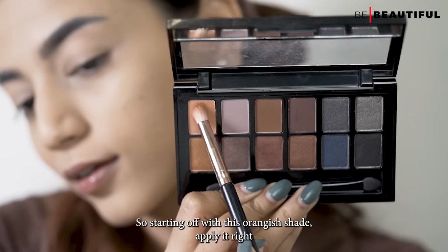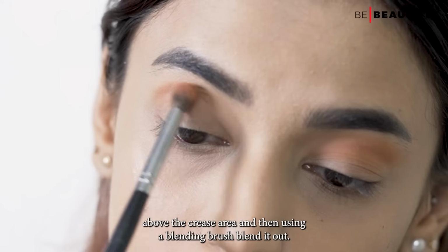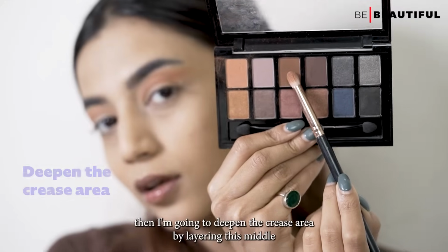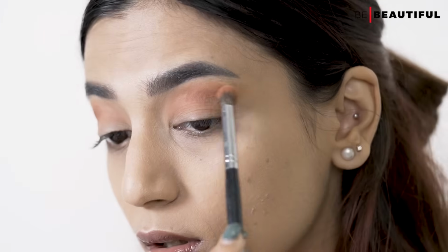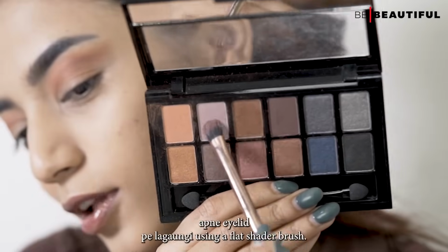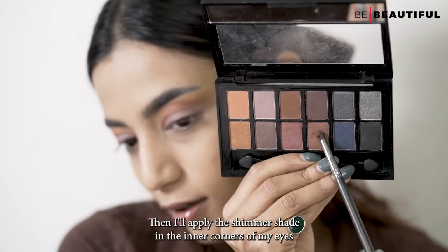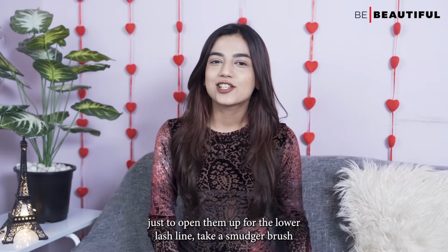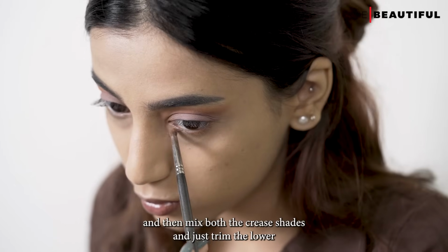So starting off with this orangish shade, apply it right above the crease area and then using a blending brush, blend it out. Then I'm going to deepen the crease area by layering this mid-tone matte brown shade using a tapered blending brush. Then I'll apply a light shade on my eyelid using a flat shader brush. Then I'll apply the shimmer shade in the inner corners of my eyes just to open them up. For the lower lash line, take a smudger brush and then mix both the crease shades and just rim the lower lash line.